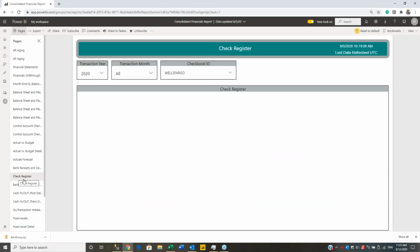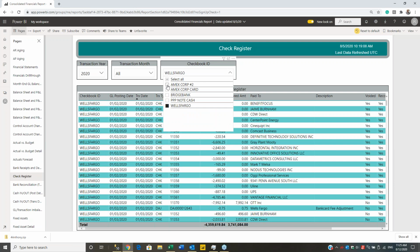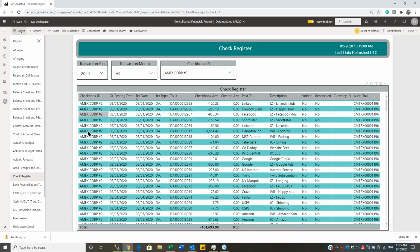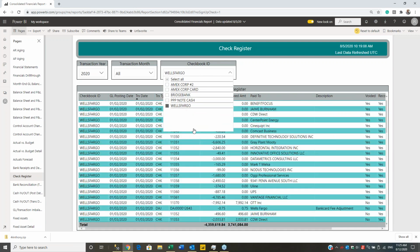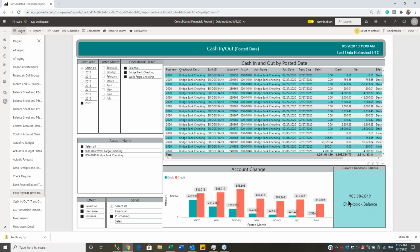And we have your registers, check register. Again, look at whichever periods you want, whichever checking account you want. Just like that. Who we paid it to, the description, whether it's forwarded, reconciled. See, with Wells Fargo, we have actually cleared 3.7 million of the checks received. And you have your cash in and out, which gives you a checkbook balance.